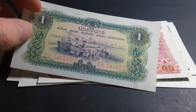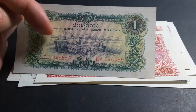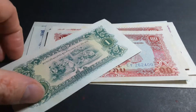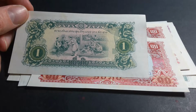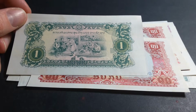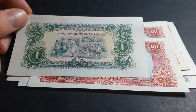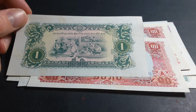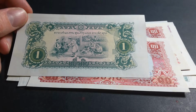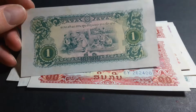And this is agriculture with modern technology. So the harvest material will go up that pipe. And on the reverse, it has medical care. So it has nurses looking after children and some other nurses preparing something. So maybe this is actually child immunisation. I'm not too sure. I cannot actually find any information about the images on these banknotes.